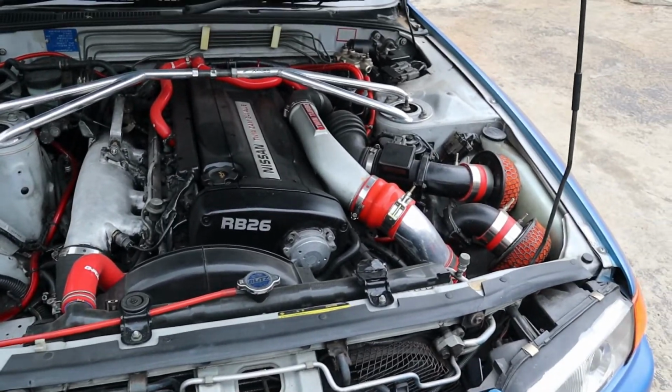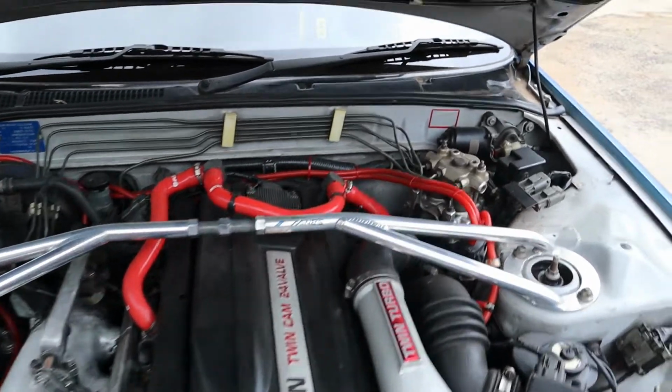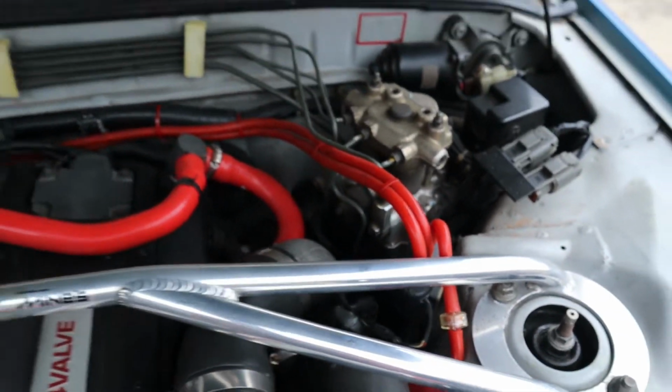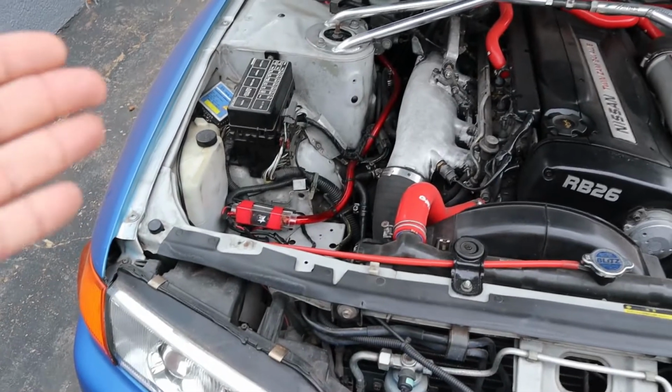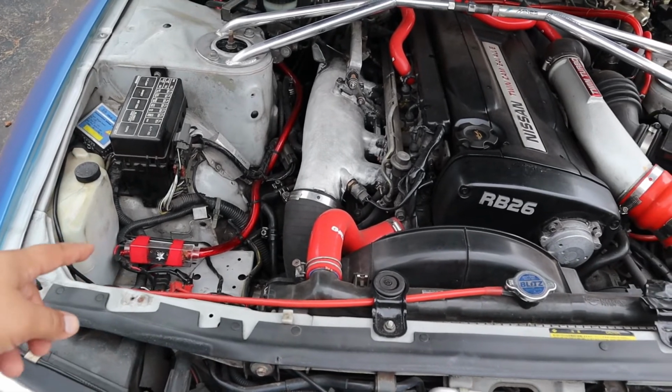And plus I want to change everything to red. So I need to put a catch can at some stage. And there's my solenoid for the HKS EVC5. What else? Obviously relocated the battery to the back. My fuse box thing broke, so I kind of just taped it up.